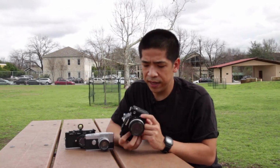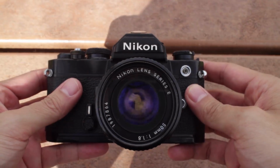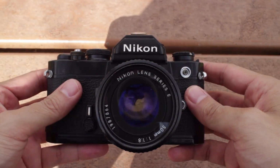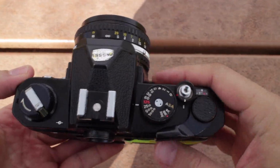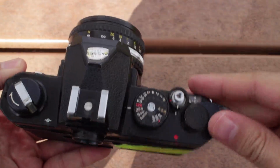The main reason I have a Nikon FM is because I have a bunch of Nikon glass, so I use a lot of Nikon lenses for video. I have a 28, a 180, and this 50mm. And I just think Nikon glass is a lot better than Canon FD glass, so that's why I chose Nikon.